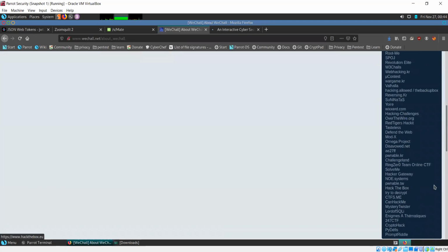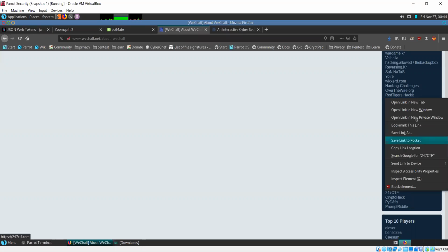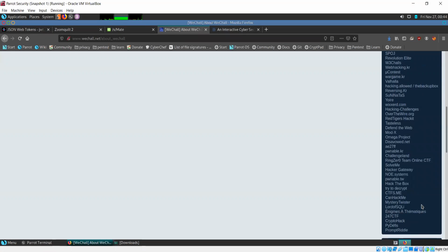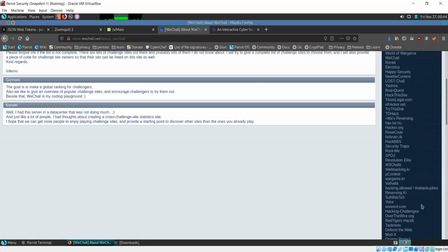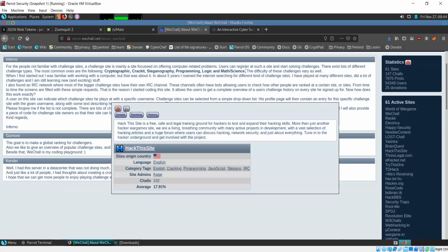They also mention stuff like online CTFs that were hosted previously, or this 24/7 CTF. This is also pretty good. Rootme.org, that is also nice. Okay, so there's a lot of stuff. Hack this site. This is also one that I like.